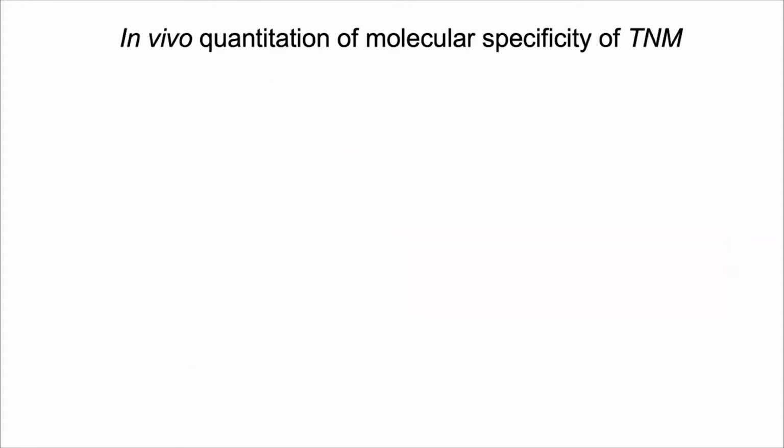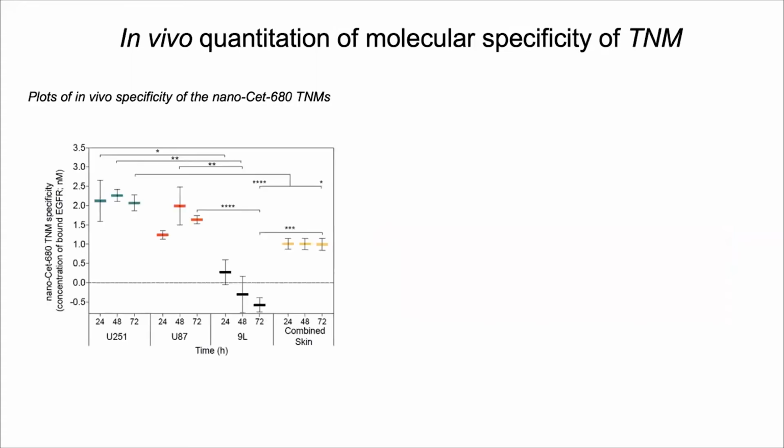So quantifying the in vivo molecular specificity of the targeted nanomedicines, again, we calculated the binding potential measurements that were derived from the molecular images. We back calculated the in vivo concentration of the receptor EGFR in three-dimensional space. And this EGFR density, or EGFR concentration, plotted here on the y-axis is taken as a direct measure of molecular specificity. The x-axis is showing the different time points, 24, 48 and 72 hours, in different tumors. So the TNM, as we can see from the plot, showed the highest specificity in U251 tumors, about 2.15 nanomolar, followed by U87 tumors, then the lowest for the 9L tumors.